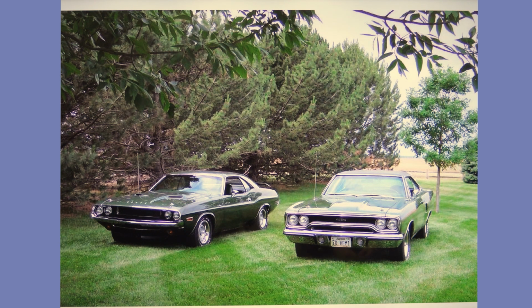And I pulled in the yard with it, and my girlfriend at the time said, well, that thing will never run. And so the day that I got it done, I was first to pull up there in the driveway and make sure she saw it running. And I had a lot of fun with that car. I've since sold it to a guy in Pennsylvania. And as far as I know, he's still got it. I don't think he ever drives it, but he's still got it.